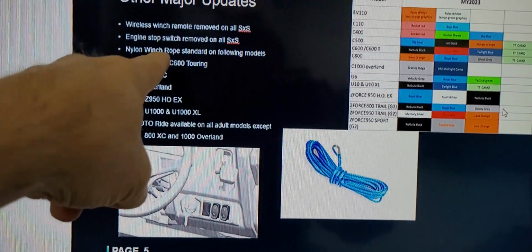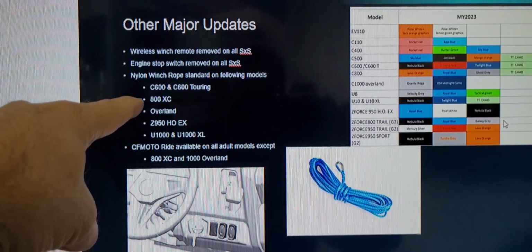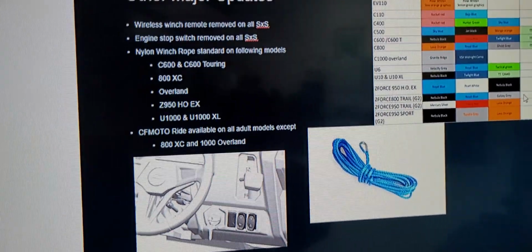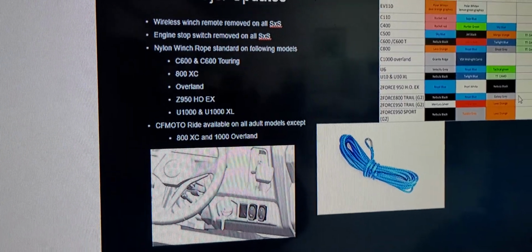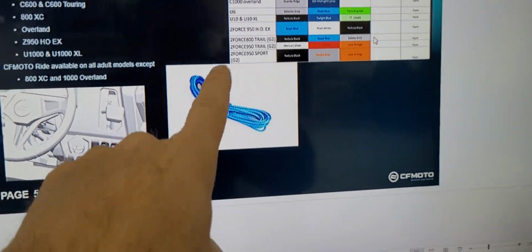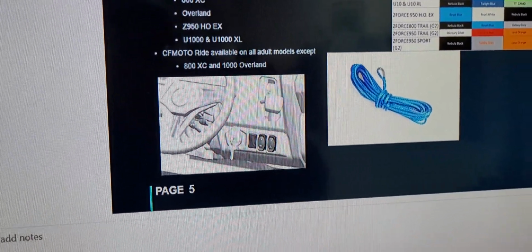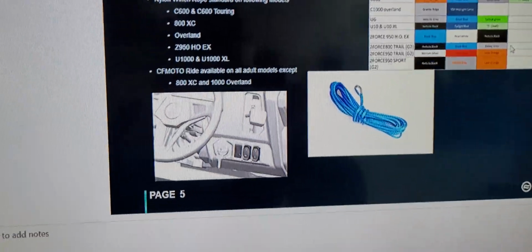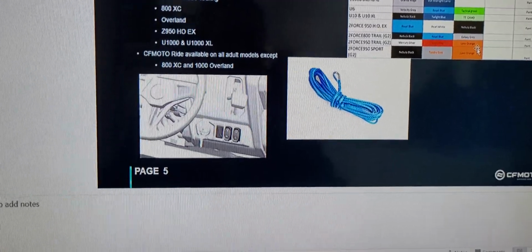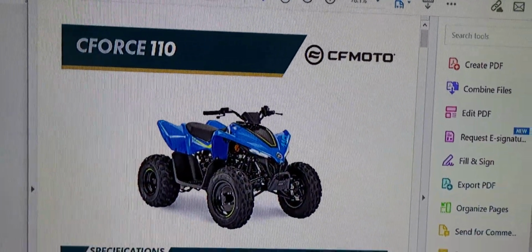And then the synthetic winch rope on the 600 Touring, 800 XC ATV, 1000 Overland, and the Z950 HO EX. Just on the EX, not the sports or the trails. But you can definitely buy the rope and upgrade it yourself too, because the winches are upgraded as well. And let's see here. That is that. Now let's go into all the new models.